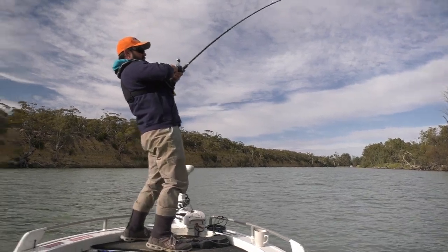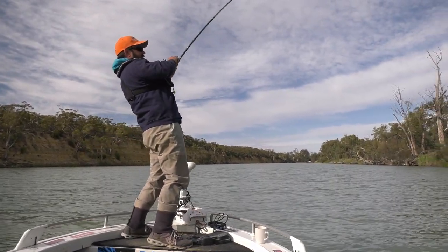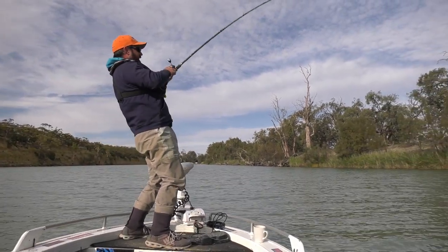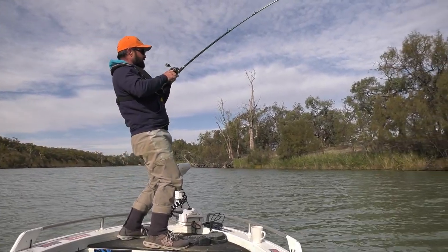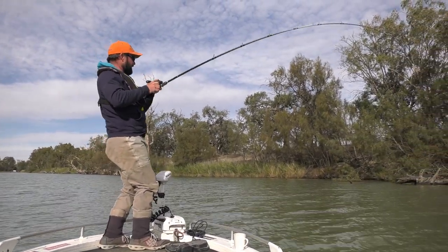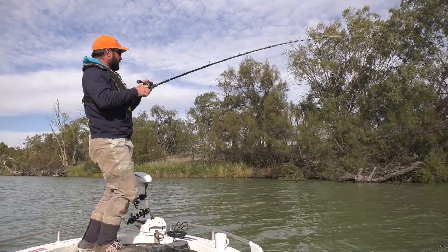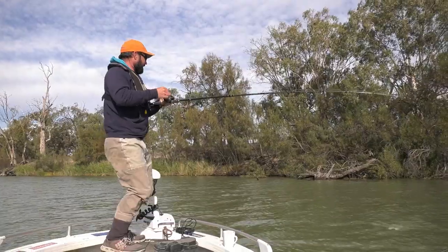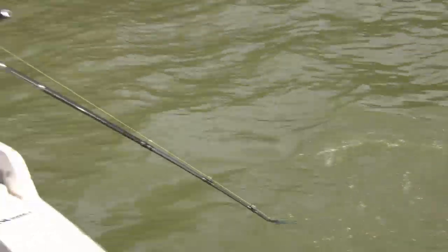Yep, got him. Oh, right in that timber. I just called it. I said, how good a spot is that? Two big old logs right side by side. And there was a fish just sitting perfectly in the middle. That is awesome. Check him out. There he is. He might come off. Steady, fish. Be nice.